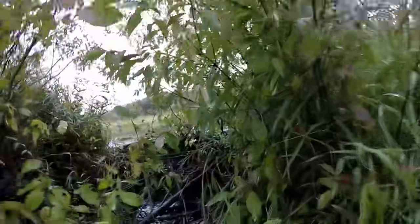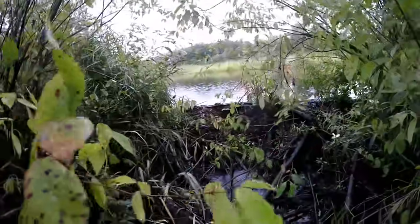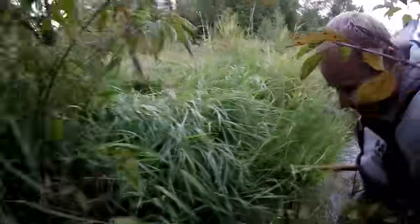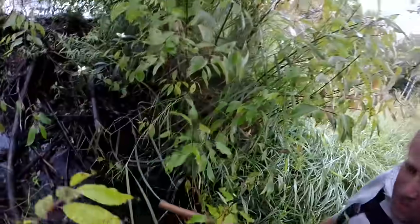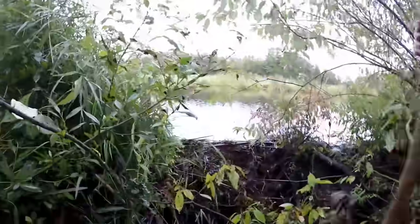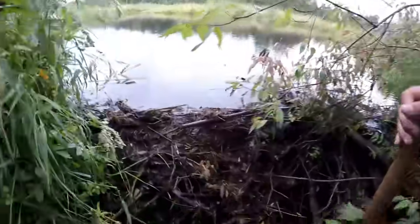All right. This is the one he wanted us to check. Good thing we did check it, because it is blocking a lot of water. That should help get that down. Oh my. So this is the one we did 2 years ago.